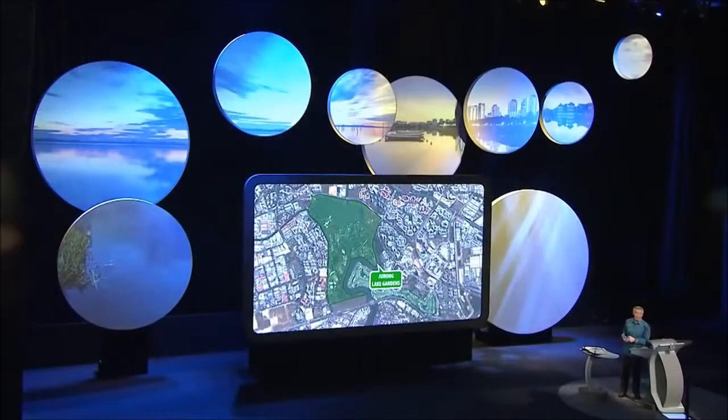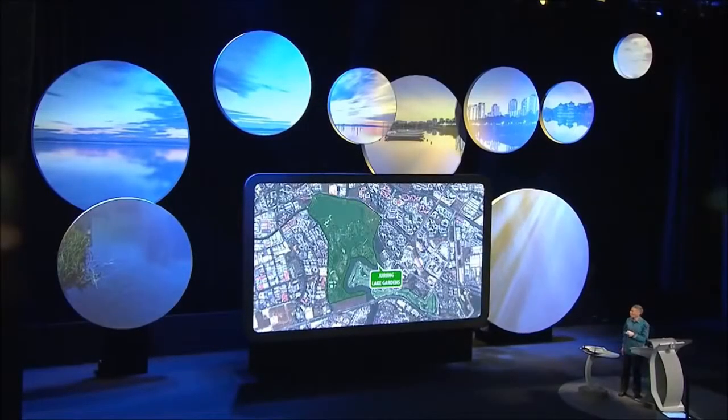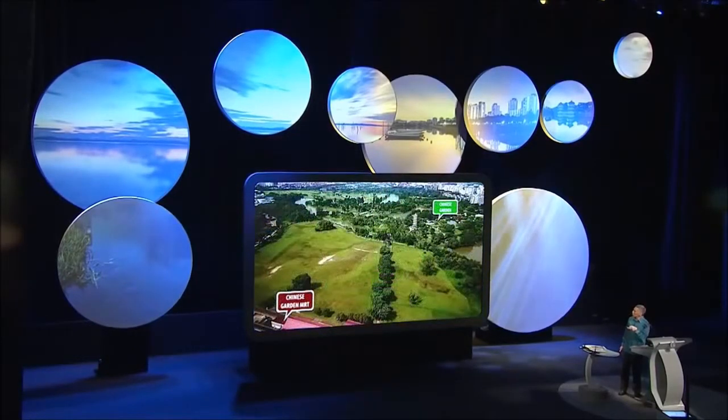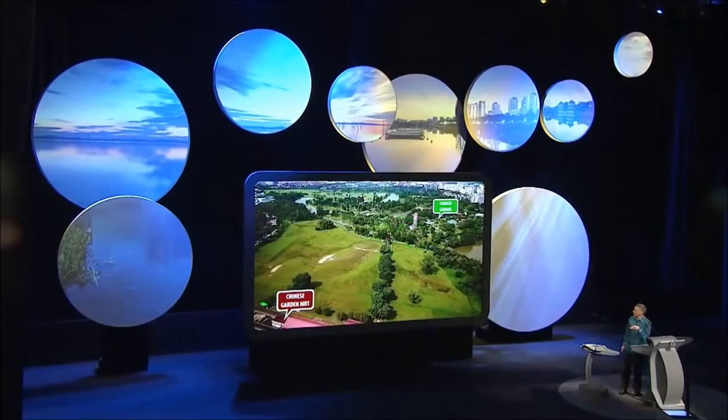So we will build a new science center, and we found the right spot down here, beautiful place on the North Shore, near the Chinese Garden MRT station. And we flew the drone over to show you the site. This is the Chinese Garden MRT station. This is the Chinese Garden, and this piece of land, this plot, is the site. So we've got the land, we've got a blank canvas to create something unique.